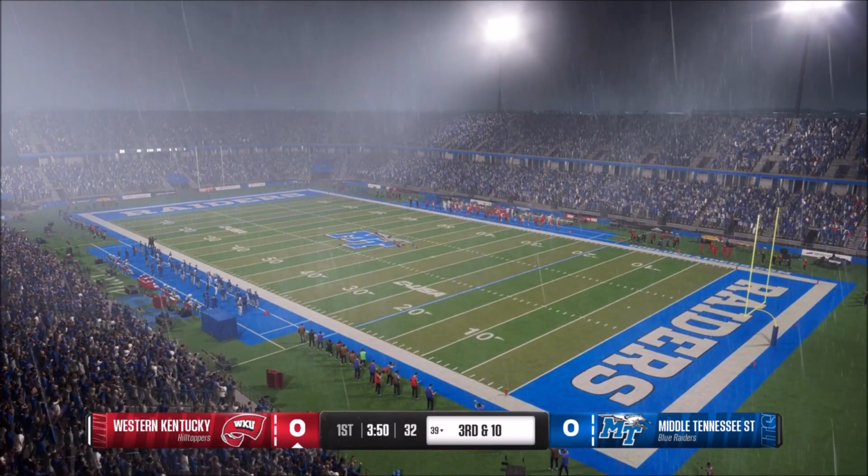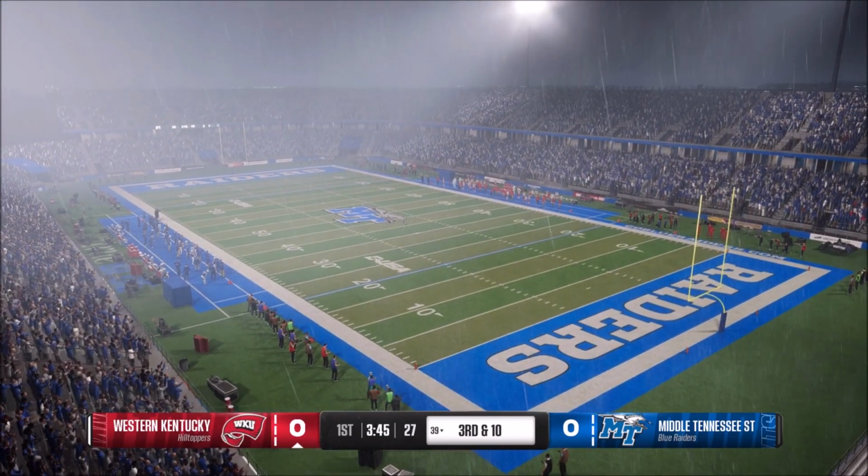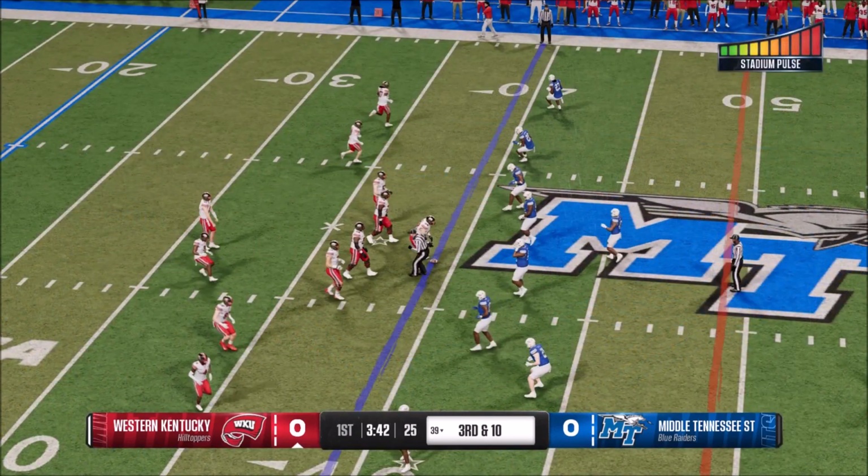Well, they try to go with a draw. They didn't catch the defense blitzing, so it wasn't a great look anyway. But up front, they just got beat regardless. And that back, David, had nowhere to go.